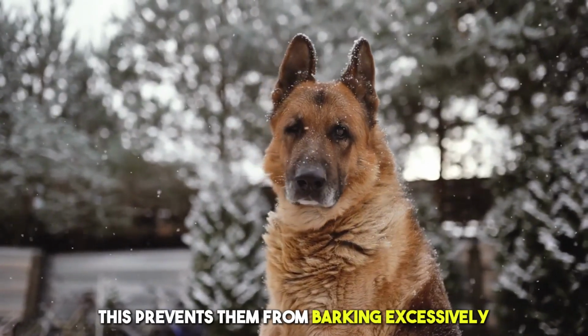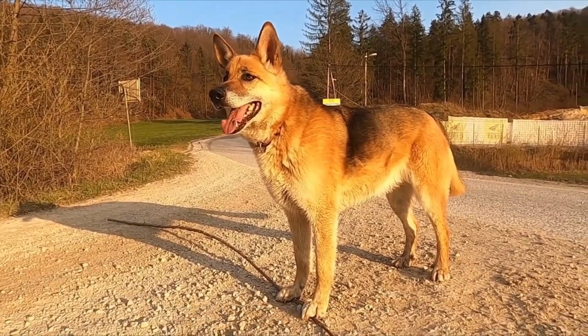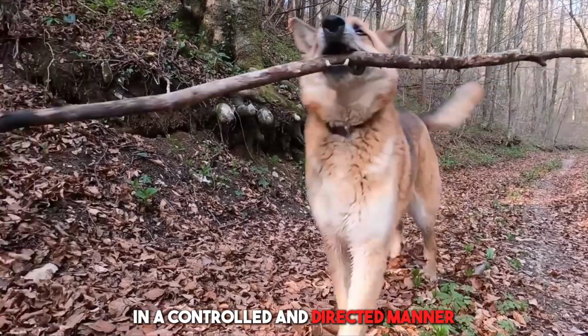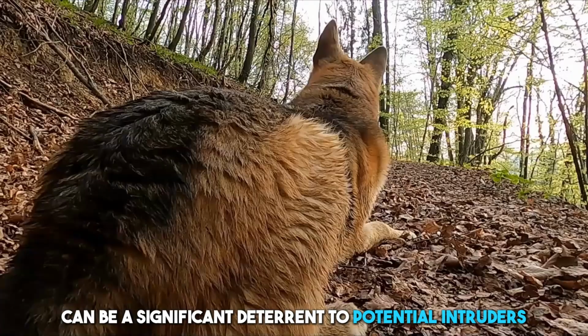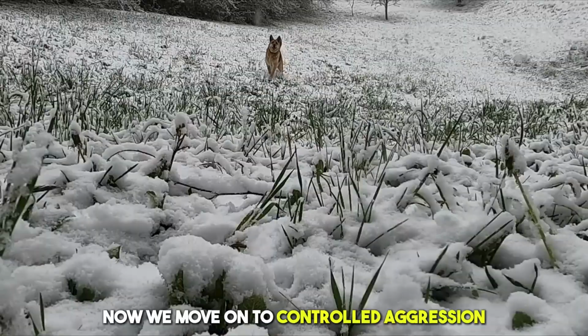This prevents them from barking excessively at every passing person or noise. It puts you in charge of their vocalizations. It's all about channeling their natural protective instincts in a controlled and directed manner. Studies have shown that a dog's bark can be a significant deterrent to potential intruders, often making them reconsider their actions.